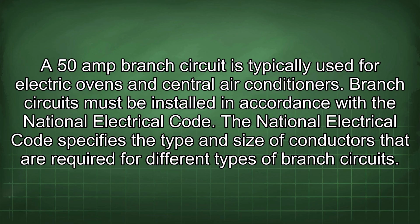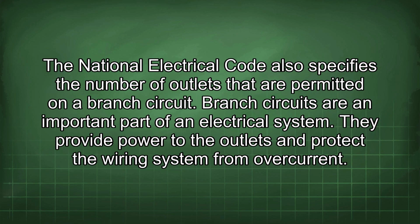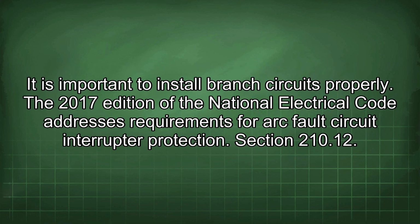Branch circuits must be installed in accordance with the National Electrical Code. The National Electrical Code specifies the type and size of conductors that are required for different types of branch circuits. The National Electrical Code also specifies the number of outlets that are permitted on a branch circuit. Branch circuits are an important part of an electrical system. They provide power to the outlets and protect the wiring system from overcurrent. It is important to install branch circuits properly.